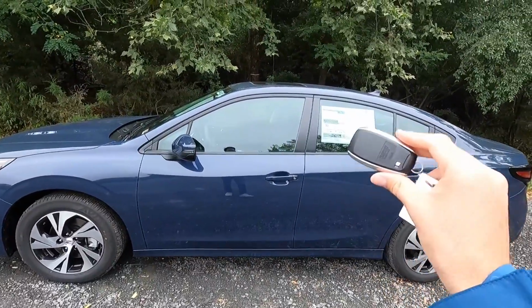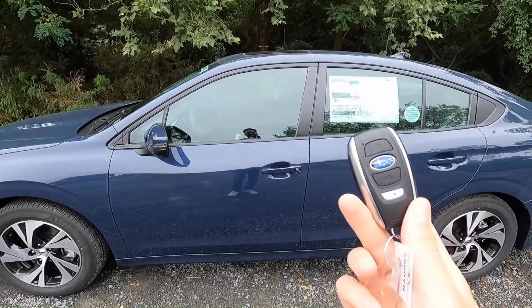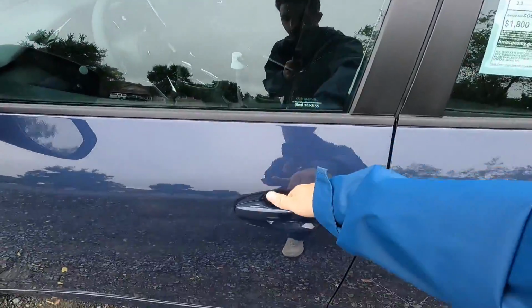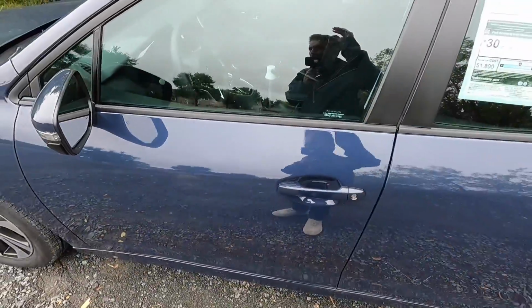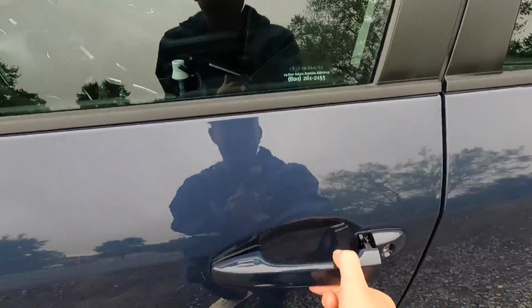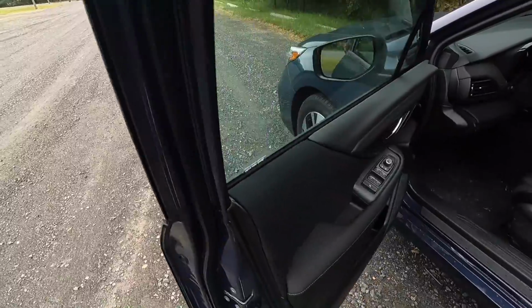Moving on into the interior, with option package 15, you do get keyless access. So all you got to do is have your key fob in your pocket, walk up to the vehicle, put your hand behind the door handle, and the vehicle will unlock. You can also lock the vehicle by running your finger across these 2 hash marks, either on the top of the door handle and or on the bottom of the door handle, and now the vehicle is locked. But again, put your hand behind the door handle and the vehicle will unlock.